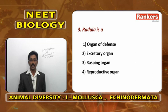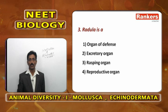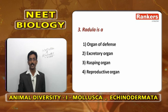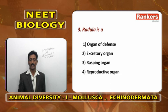Radula is an organ of defense, excretory organ, rasping organ or reproductive organ? The radula is a ribbon-like or blade-like structure present in the buccal cavity of the majority of molluscans. What is the main function of radula? It helps to cut the food materials. It is also known as the rasping organ. Now the next one.